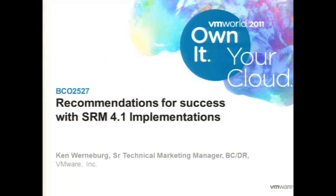Now, it's not a feature focus in terms of SRM 4.1. It's really more recommendations around Site Recovery Manager, business continuity, disaster recovery in general terms. So while it is focused on the way we do things with 4.1, the recommendations I have are really going to be very generic in terms of product set. So they're an approach to Site Recovery Manager, an approach to business continuity and disaster recovery that I think will carry forward for 5.0 fairly well, and I think you'll get some value out of that.